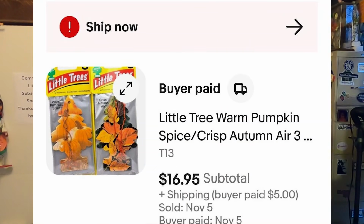Next up, I sold 2 of these discontinued air fresheners. This is like pumpkin spice, not my thing, but they were discontinued. Got them from a discount store for only $1 a piece. This is the perfect time of year and they're selling like crazy. If you watch my previous what sold videos, probably going back 4 videos, these things sell.